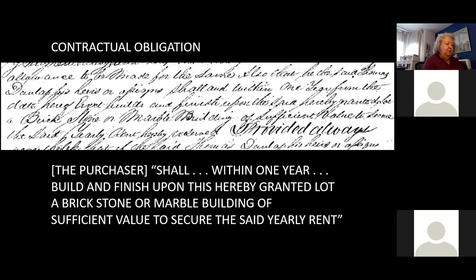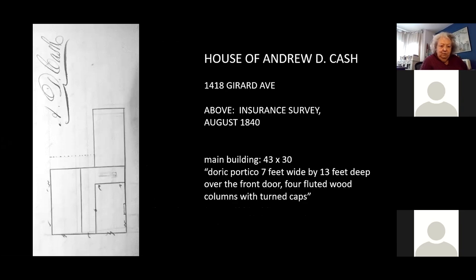Now, all seven of the investors plus Andrew Cash built houses on their lots within 1 year. And here's what we know about those houses. This is the plan of Andrew Cash's house from the insurance survey. Notice that he rented his lot in April, and only 4 or 5 months later, he's insuring the house. It's nothing out of the ordinary: double pile, central hall with the lateral staircase and the kitchen extending to the rear.